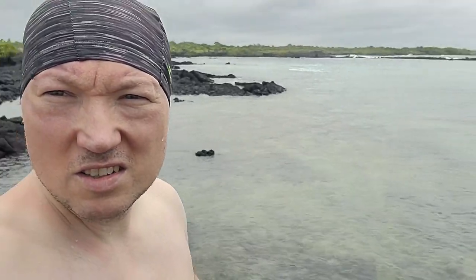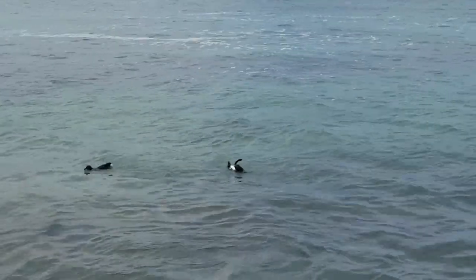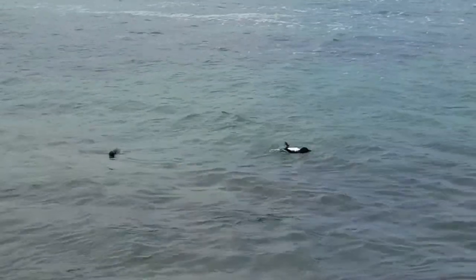So this is the Tintoreras, where you can do snorkeling, see penguins, sea lions, tortoises. There you have the Galapagos penguin and Tintoreras. You can see Galapagos penguins.